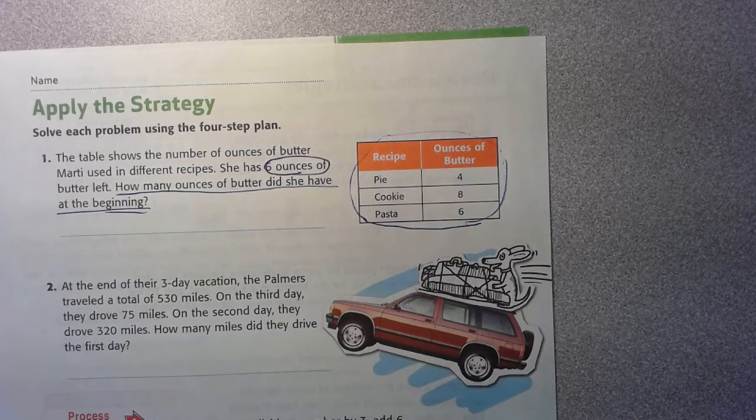Check the back. This is page 63. You should have torn it out. So she has 6 ounces of butter left. How many ounces of butter did she have at the beginning? You still looking for it? Oh, yeah, your guys' is a little different than mine. That's weird.